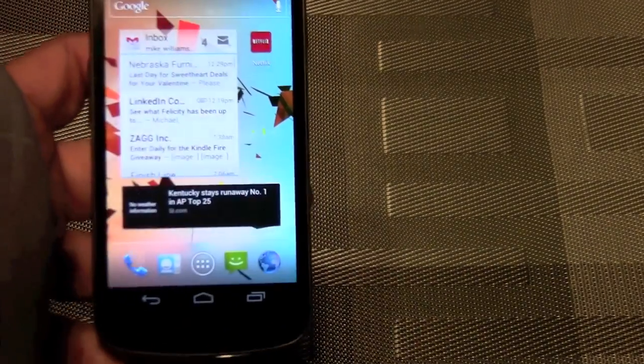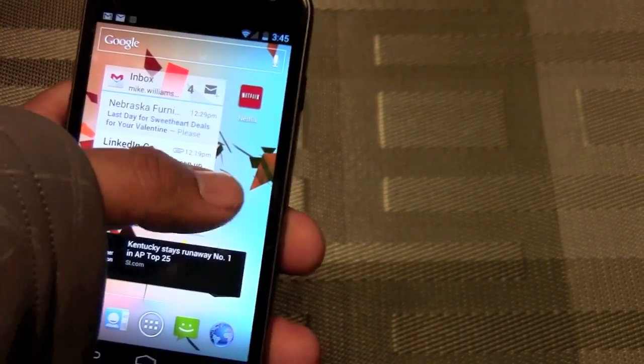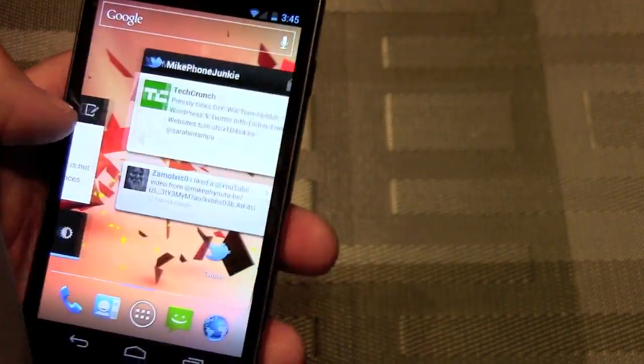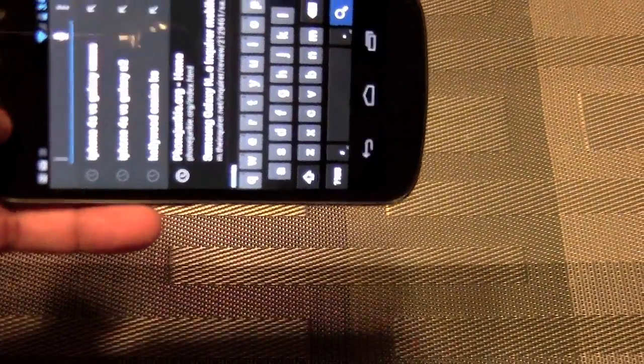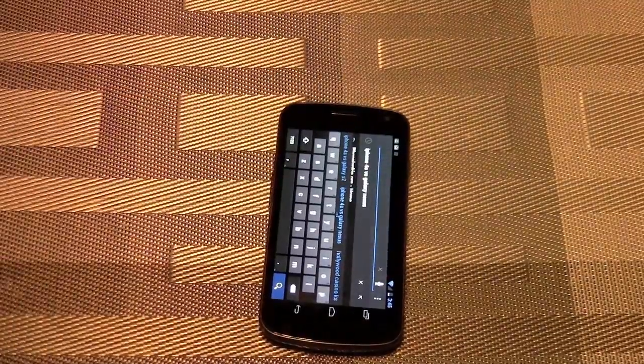Also, the texting on here works very well. You can reach your whole hand around this device, and it works really well. And when you turn it sideways, you can still type. I can actually type pretty fast with this one. Alright, let me set that down right there.